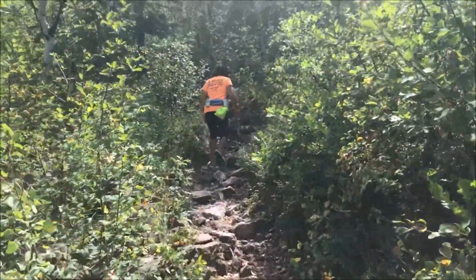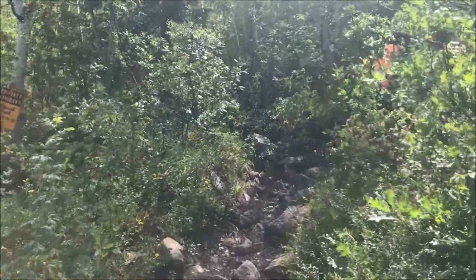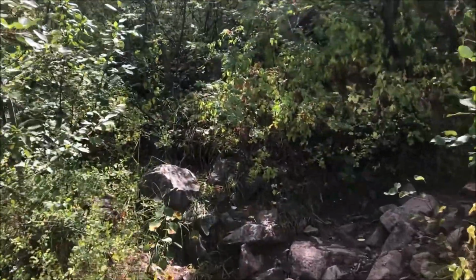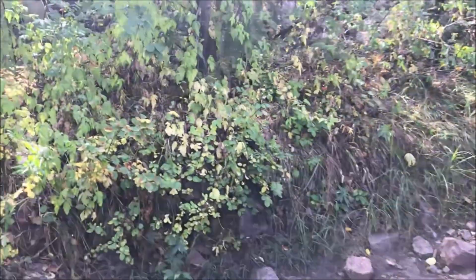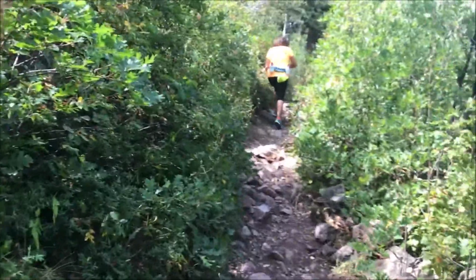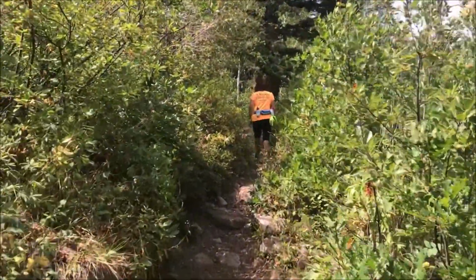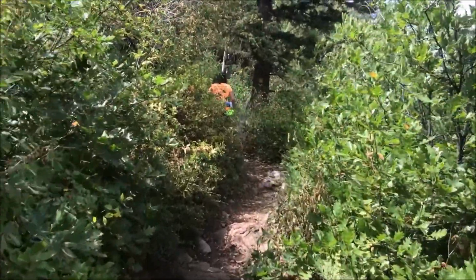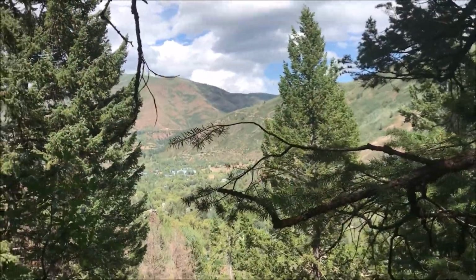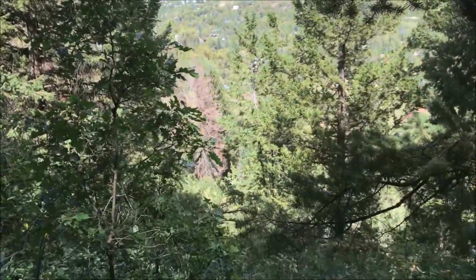So we're hiking the Ute Trail. This is right near Aspen, and supposedly it goes almost straight up. It's very steep. It's a 6-mile round trip hike, and when we get up to the top we'll show you what it looks like. So we're not long into the walk, but you can see we started way down there.